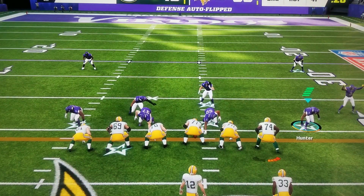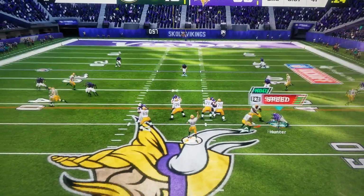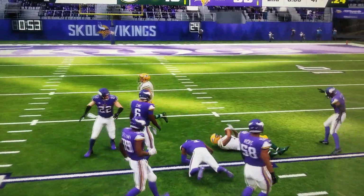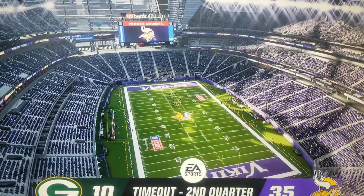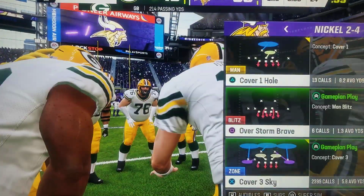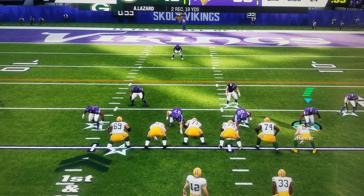Creeping up on a minute to play in this first half. Rodgers to throw once more. Able to find Lazard. And this is going to turn into another first down as the tackle is made at the Vikings' 24-yard line. The Packers going to use one of their timeouts as they get the stoppage with a little over 50 seconds to go in the first half.